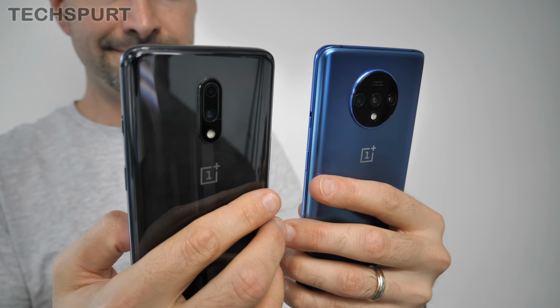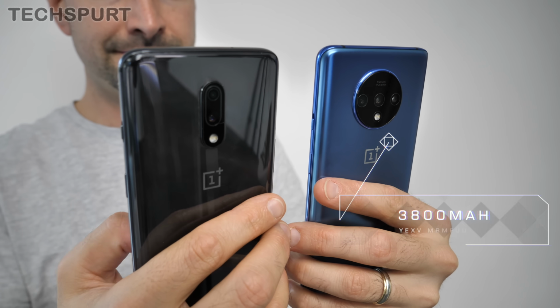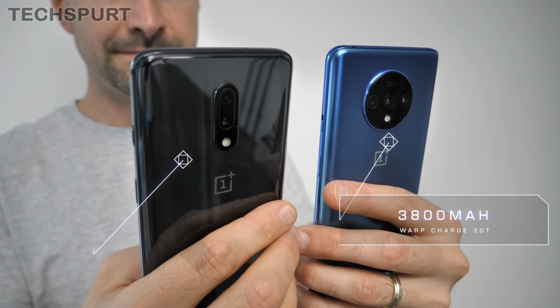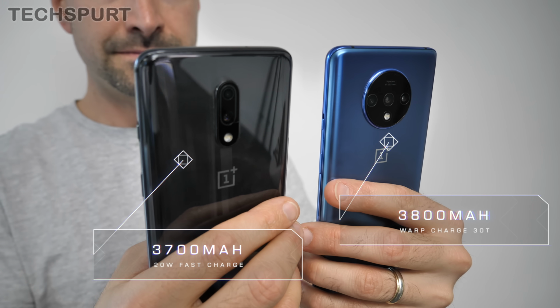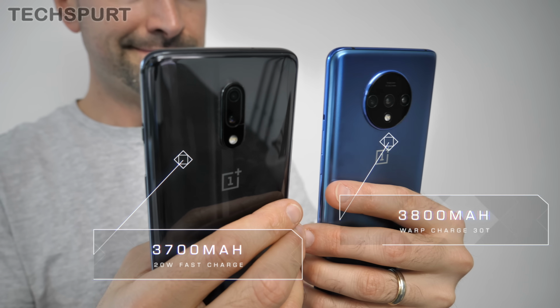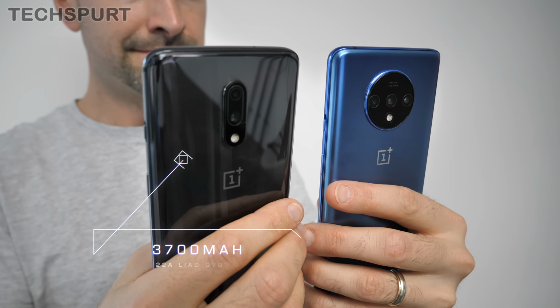Now moving on to the battery, and the new OnePlus 7T sports a 3800 mAh battery compared with the 3700 mAh cell found in the original OnePlus 7. Not exactly a pant-wettingly exciting upgrade admittedly, but at least those numbers are moving in the right direction.